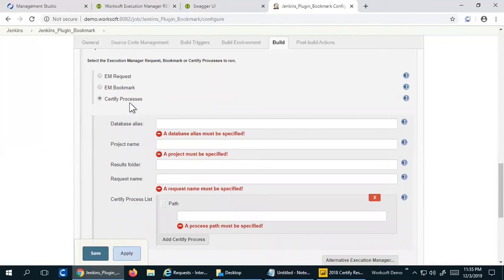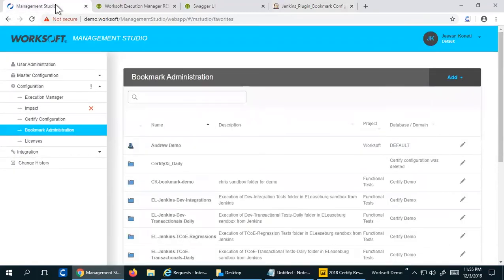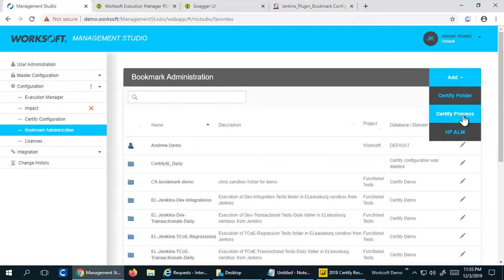So let me jump into Management Studio and show you the feature where we create bookmarks, right? Once you log into Management Studio, you go into Bookmark Administration, and you could create a bookmark for a specific Certify folder or multiple Certify folders, or just a Certify process. A bookmark, you could visualize it as a list, right? Or HPALM automated tests as well.